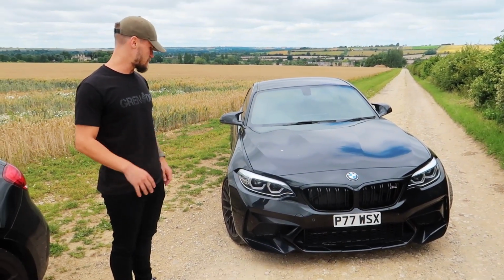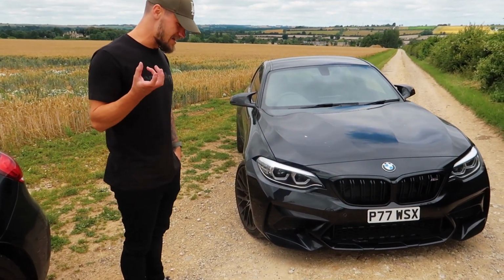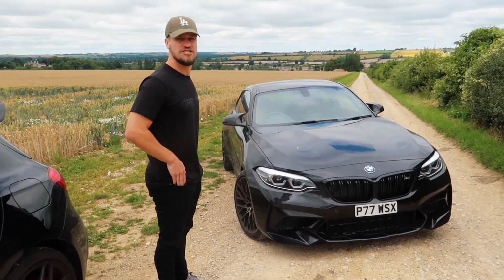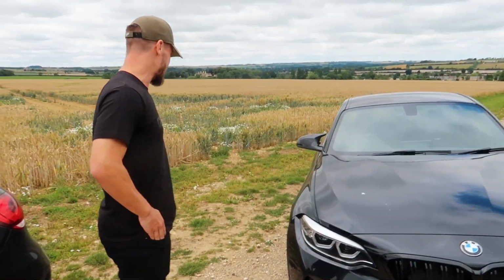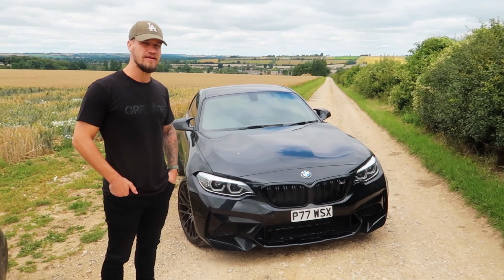But then over the last couple of weeks or so, I've been using it as my daily, but not necessarily doing what I normally would do. Straight pipe, shove an exhaust on it and go crazy. I'm enjoying it for what it is at the moment. And that is a very nice sort of daily driver.